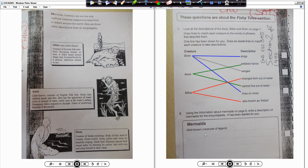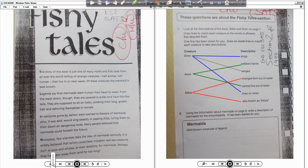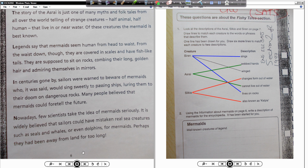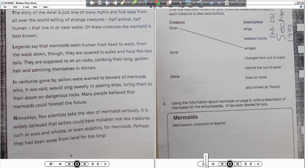Question number 2. Using the information on page 6 now. So this here is page 6. So everybody look at that page over here, please. Can you look at that page? Okay, this is page 6 over here. So we have to now write some information. We're going to get this top part of the page over here and move it up. Okay, and we're going to make it a bit larger.